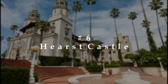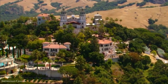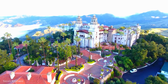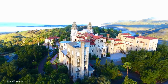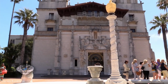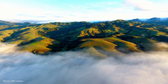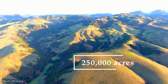Number 6. Hearst Castle. Perched atop a California hill halfway between San Francisco and Los Angeles, Hearst Castle is a breathtaking testament to one of the 20th century's most prominent businessmen and his expensive tastes. Named after the newspaper magnate William Randolph Hearst, it's actually a mansion called La Casa Grande. At his peak, Hearst owned more than 250,000 acres of land around the castle.